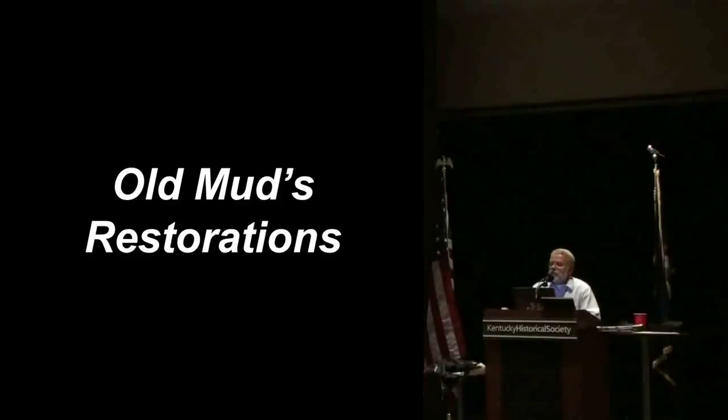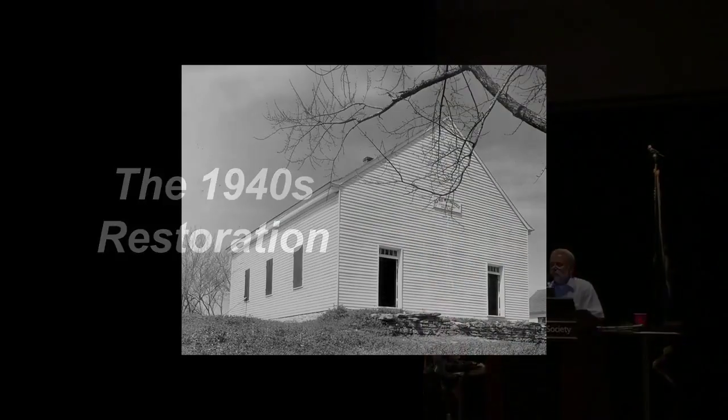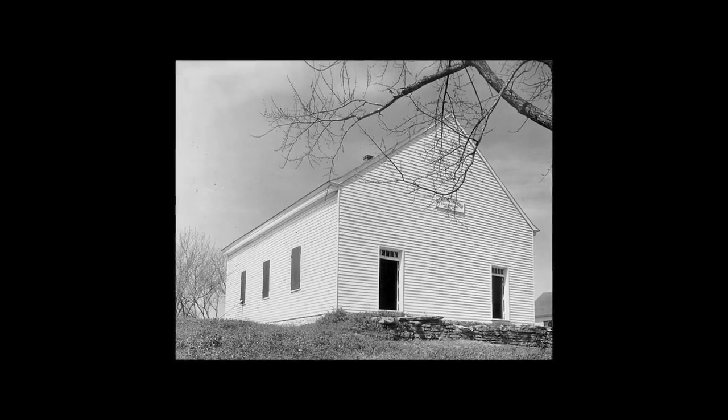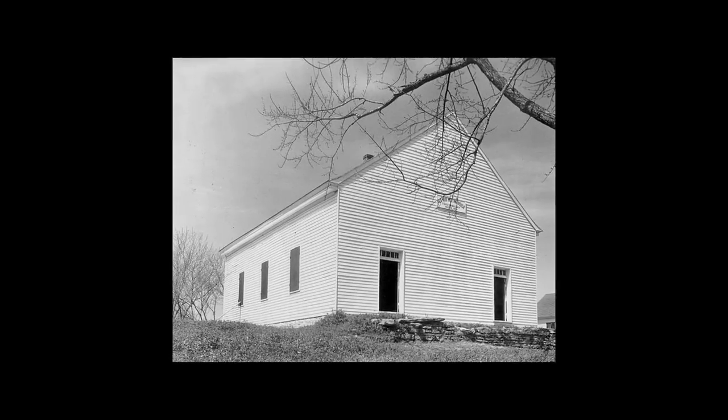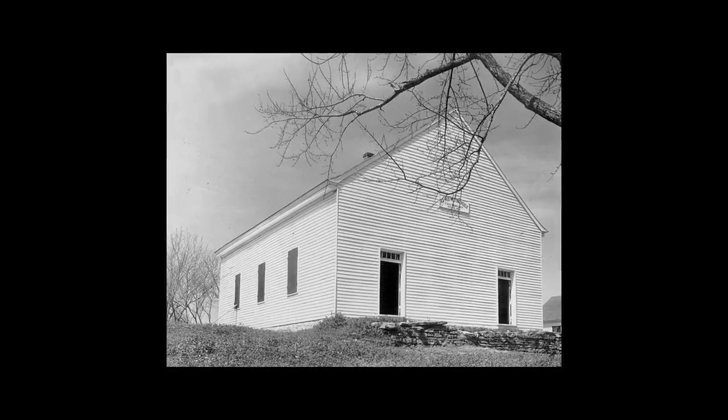We've had 3 major restorations of Old Mud in the last 75 years. Each was intended, and successfully intended, to save this historic building for future generations. Old Mud's first restoration was following World War II in the late 1940s. The Harrodsburg Historical Society set aside its vision of restoring Old Mud to its 1800 appearance. They may have felt the cost was simply too much.